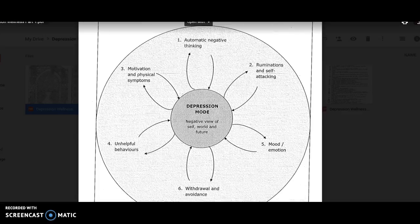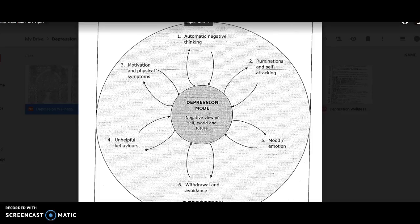This is a really good sheet that talks about the cycle of depression. Generally, there's a downward cycle of depression, but there are mini cycles within the larger cycle. So you have six mini cycles in the downward cycle of depression. You want to print this out and write down a couple of examples of how your depression is. Like, what automatic negative thinking do you have when you're depressed, or that makes you more depressed?